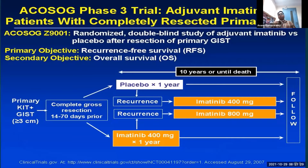Now, in patients who have resected tumors, what should we do? Post-resection, we should re-stratify them. And this was the first study which showed that adjuvant imatinib helps. So here they used tumors which were more than 3 centimeters and gave them either imatinib for 1 year or placebo. They also used 800 and 400, but for the purposes of this presentation, that's not very important.